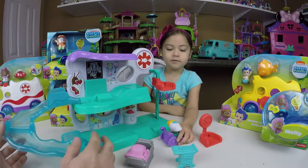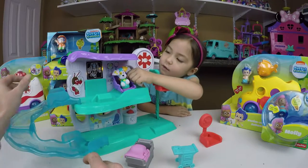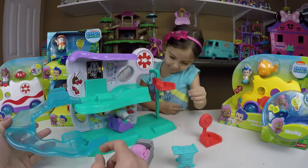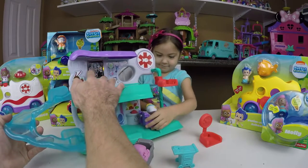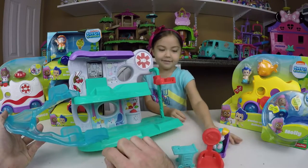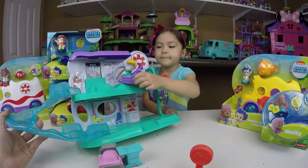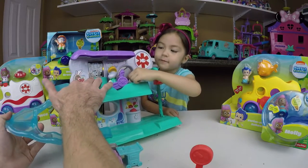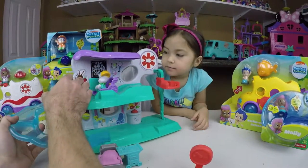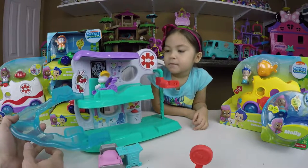But you know what's really cool about the checkup center? Yeah. Look. That's so cool. Look, it's like an x-ray. And then look. Checkup time. Step right up, Bubble Puppy. Let's give you an x-ray. Welcome to the x-ray room. This x-ray machine is like a giant camera. It takes a picture of your bones. Say cheese.